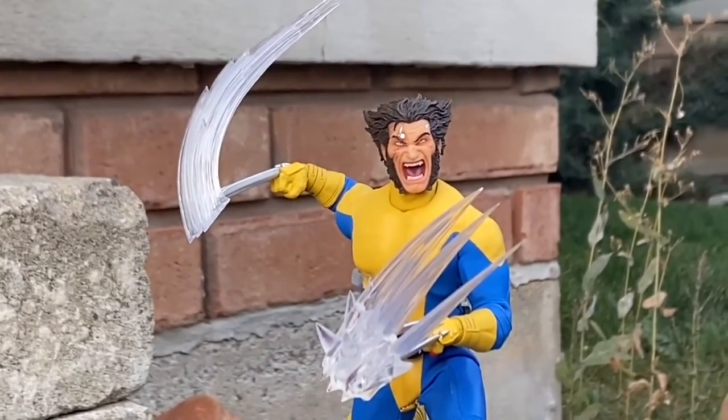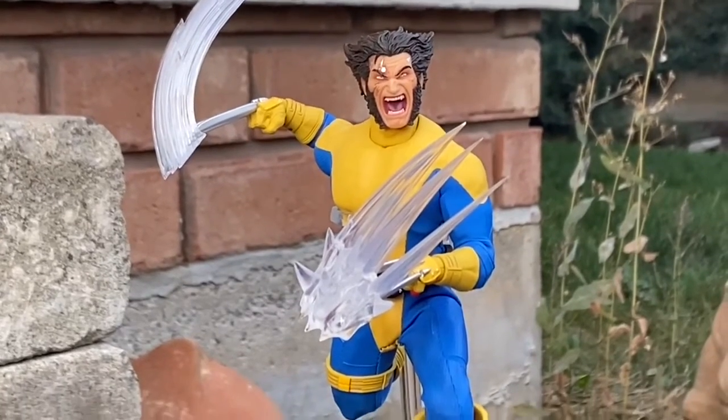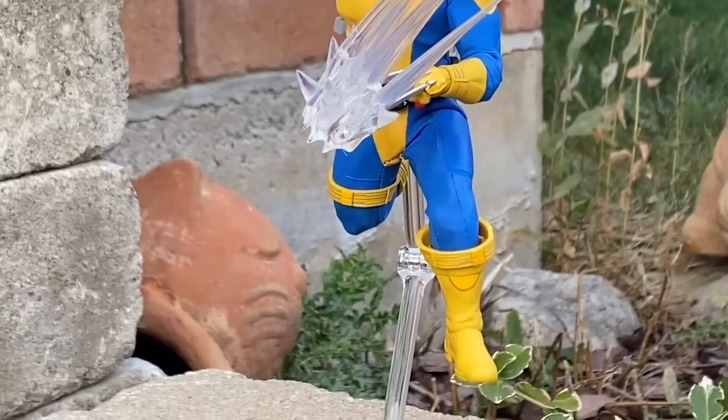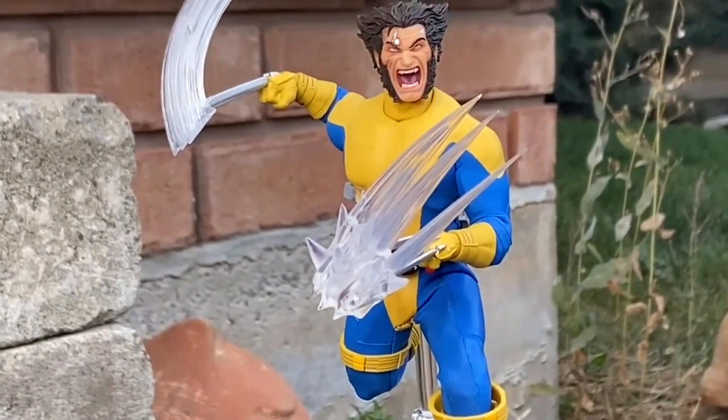Cool accessories, but started getting really short. Definitely was not 6 inches. I can assure you right now. I could put it right next to all my Mezco Toyz, and they were getting shorter and shorter and less slender. They're getting a little bit more stumpy. Now Wolverine's stumpy, well, in the comics a little bit, but not so much so.